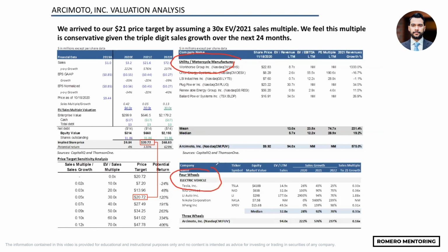So I think from a valuation perspective, when we're looking at utility motorcycle manufacturers and four-wheel electric vehicle manufacturers, I think that the multiple is rightly justified given how fast they're growing sales. I mean, triple-digit revenue growth for 3 years in a row, or for 3 consecutive years, as what other analysts are forecasting on this company. I think that $21, it's a reasonable share price, right? Given where they're at, given their product and what they're trying to do.